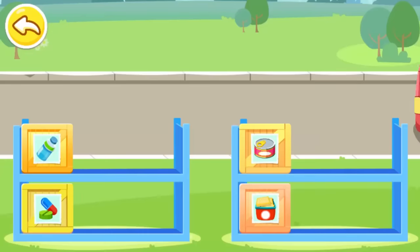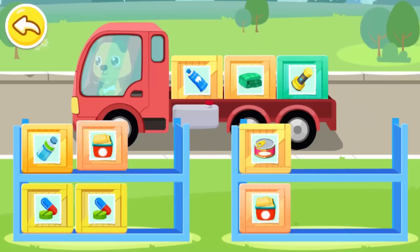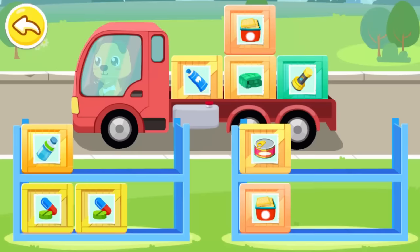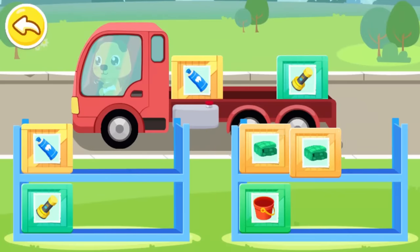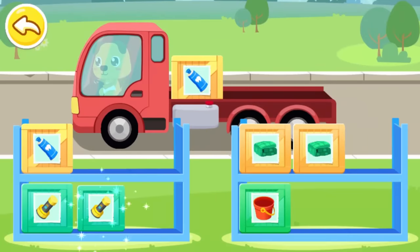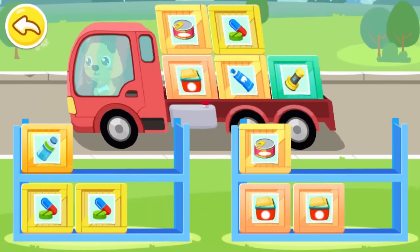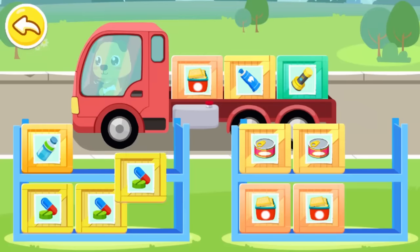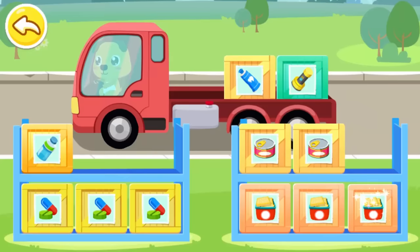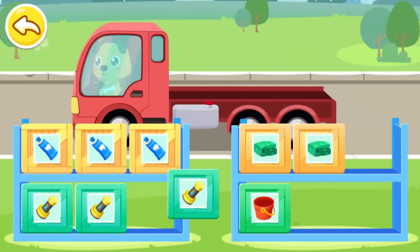Emergency supplies. Where should I put these? Medicine. Cookies. No, that's not the right place. Quilt. Flashlight. Toothpaste. Where should I put these? Canned food. Medicine. Cookies. Toothpaste. Flashlight.